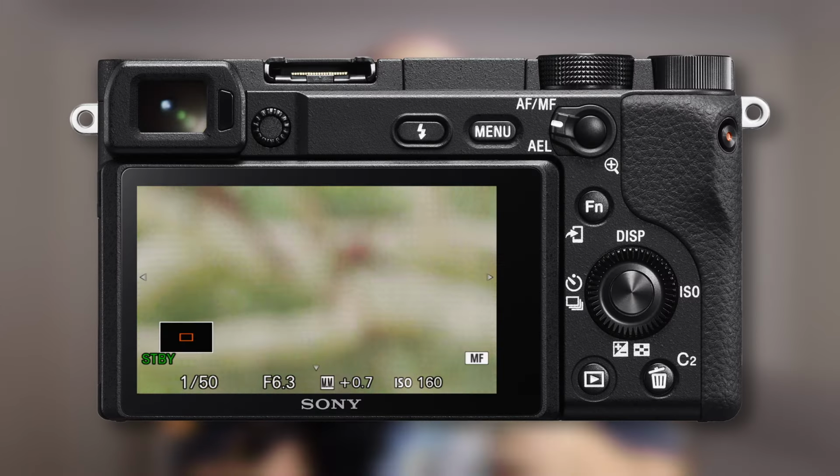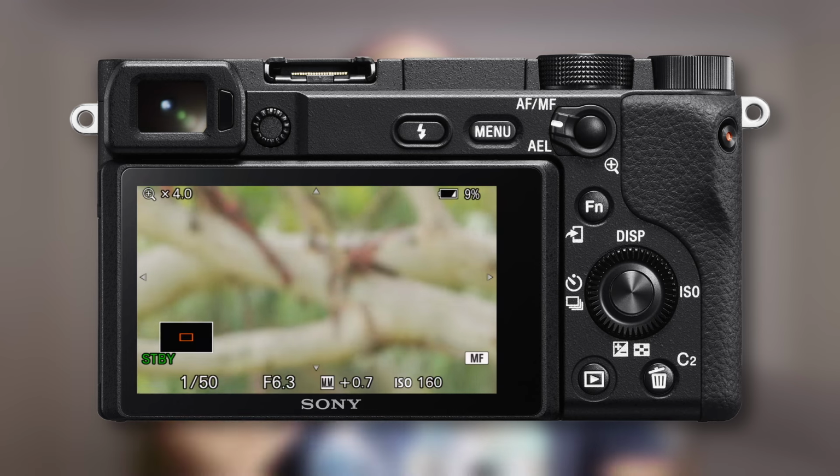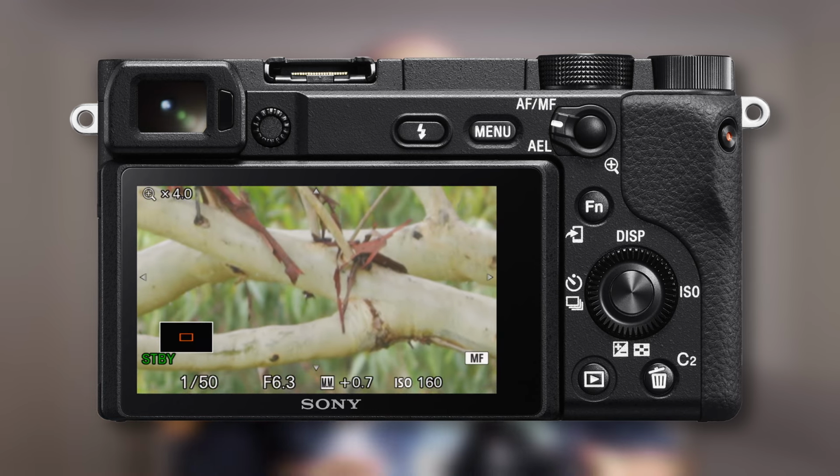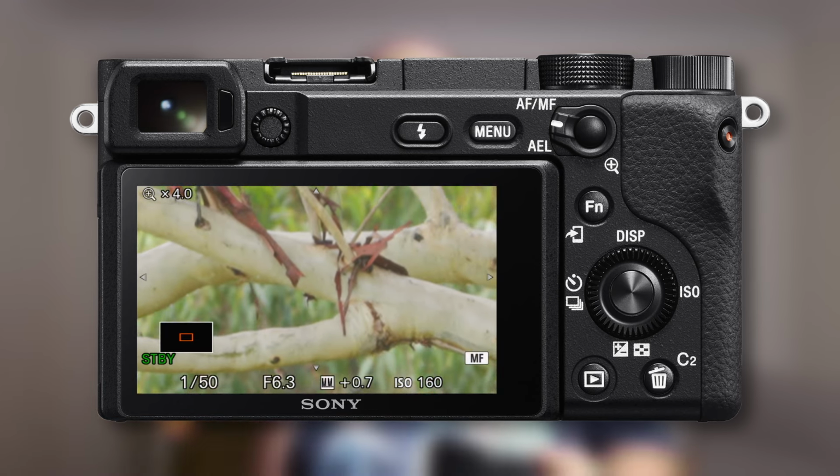If I'm using manual focus, as I often do with birds, the a6400 has the zoom to focus function. This enlarges the view through the viewfinder and/or on the LCD screen, so I can dial in my focus just where I need it. I am disappointed the a6400 doesn't shoot 4K at 120 frames per second, especially for birds. However, it does shoot 120 frames per second at 1080, and it's easy to upscale the HD footage to 4K in DaVinci Resolve or other software.